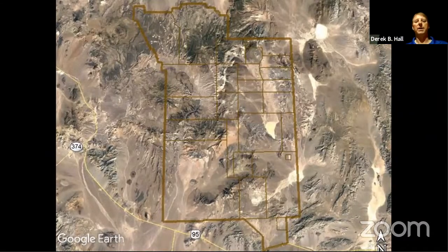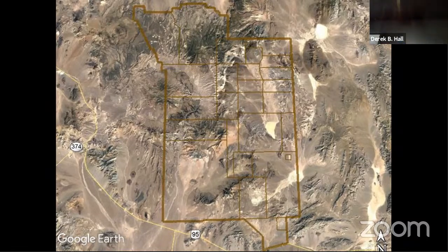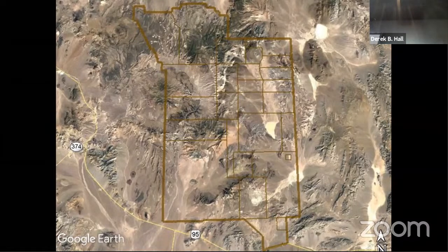So if we look at this Google Earth image, you can see some of the topographic diversity that we have here. There's a lot of open valleys like Frenchman Flat down here. You've got Yucca Flat up here and Jackass Flats. These are really big, broad, open valleys. You've got several smaller hills down around Mercury here, and then around CP.